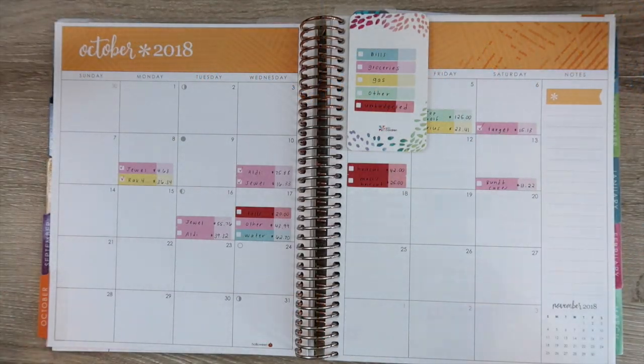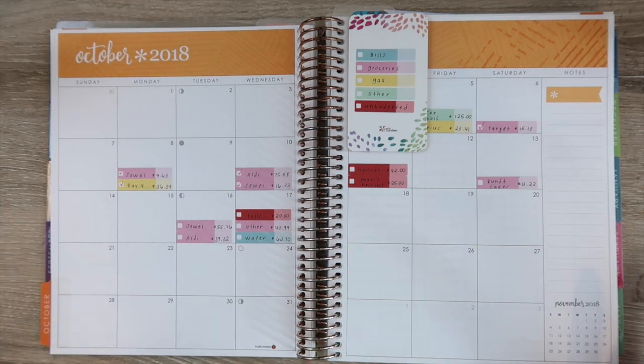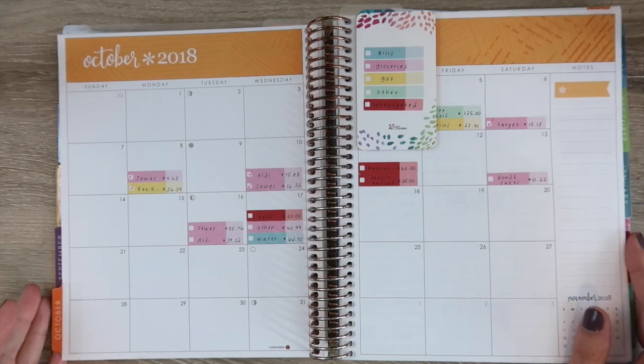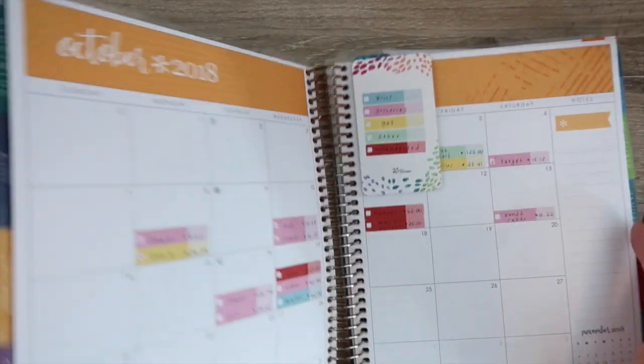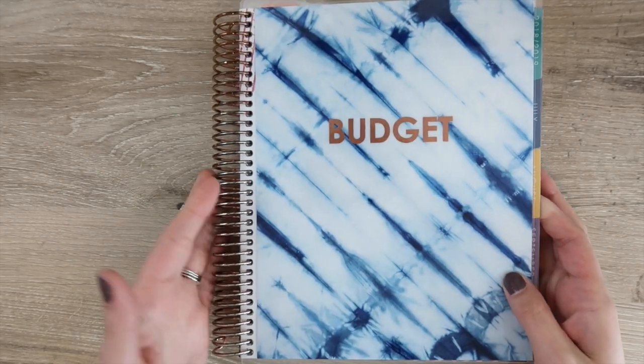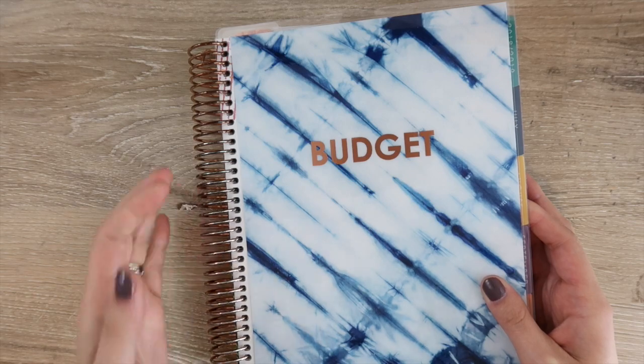So today I'm here to do week 2's check-in, and I wanted to quickly go through the things that I use for budgeting, just for those of you who may be new or who wonder what I use. So this is an Erin Condren Monthly Deluxe Planner. I will have everything linked down below.